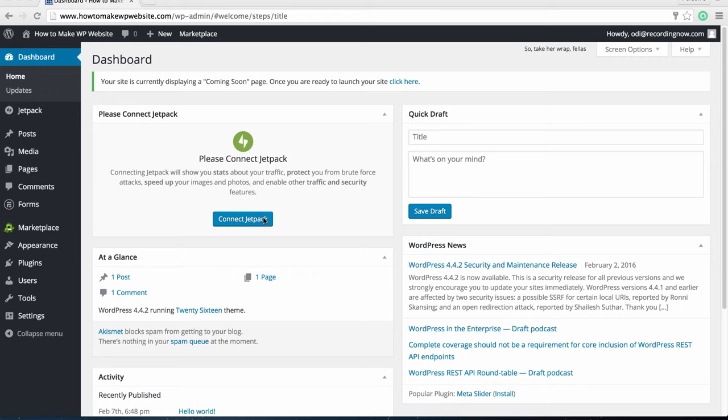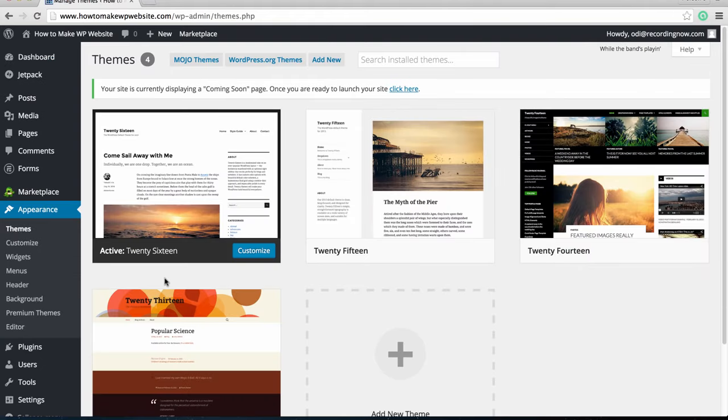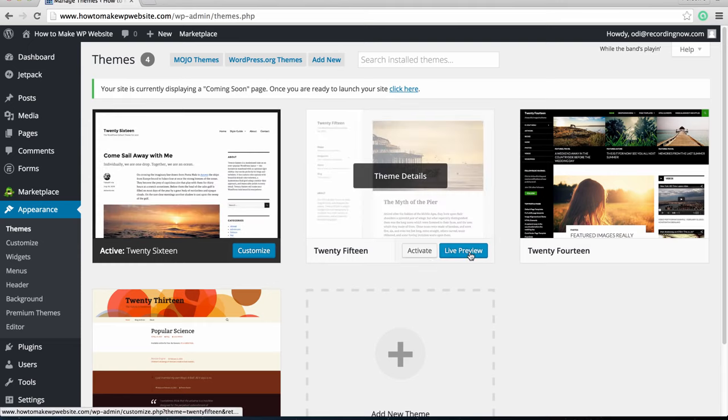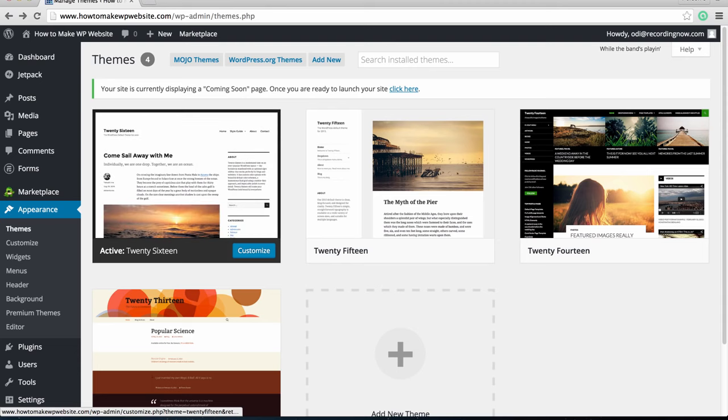Let's start with customizing the look of your website by clicking Themes from the Appearance tab. Themes determine the overall look of your website from layout to color scheme to fonts and more. WordPress does come with some free default themes, so if you click into Live Preview, you can see how your website would look with each theme. Now, the beauty of WordPress is that there are thousands of other themes you can choose from to really spice up your website and make it unique.